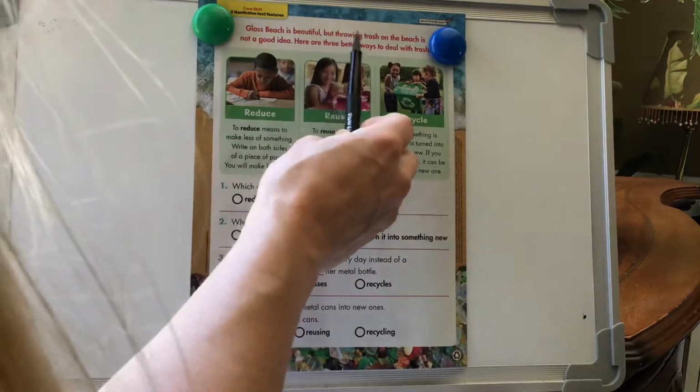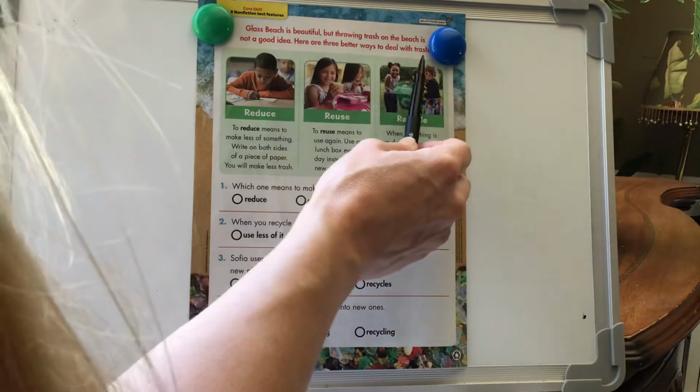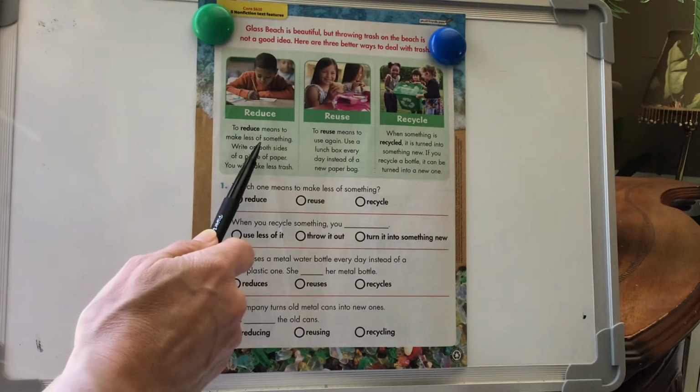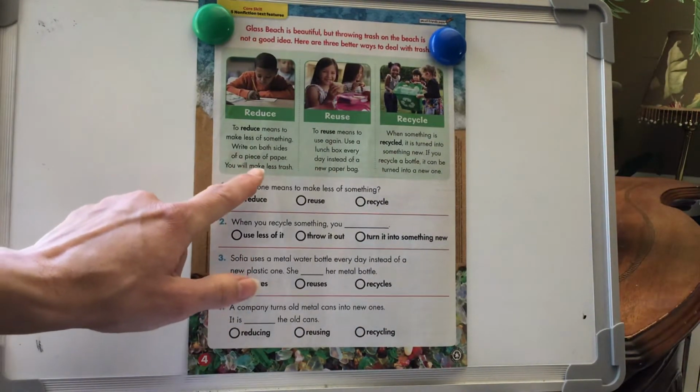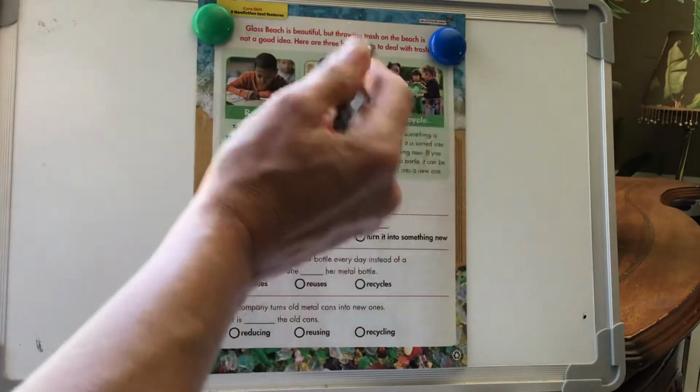Glass beach is beautiful, but throwing trash on the beach is not a good idea. Here are 3 better ways to deal with trash. 1, reduce. To reduce means to make less of something. Write on both sides of a piece of paper. You will make less trash, so you will not use as much garbage.